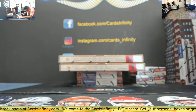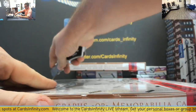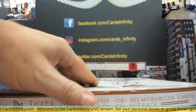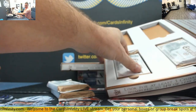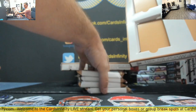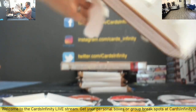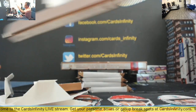Here we go, Greg C. We've hit three numbered LeBrons from this case, as low as 5. I think we hit a 99, a 49 maybe, a 99, a 49, and maybe a 5. Damn, he's flying everywhere.